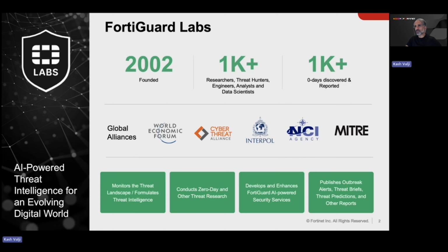So FortiGuard Labs was founded around 2002, and it's pretty much the back-end engine room of all our threat intelligence. If you have a Fortinet product that you're using today, the signature updates, the database updates, and the threat intelligence notifications that they receive are all pushed out from FortiGuard Labs. And obviously Fortinet has a wide range of products and technologies, spanning from the kernel level of the operating system with something like FortiEDR, all the way up to public and private cloud workloads with something like CNAPP, and in between you can have anything from a FortiGate firewall to a FortiSandbox to a FortiDDoS solution.